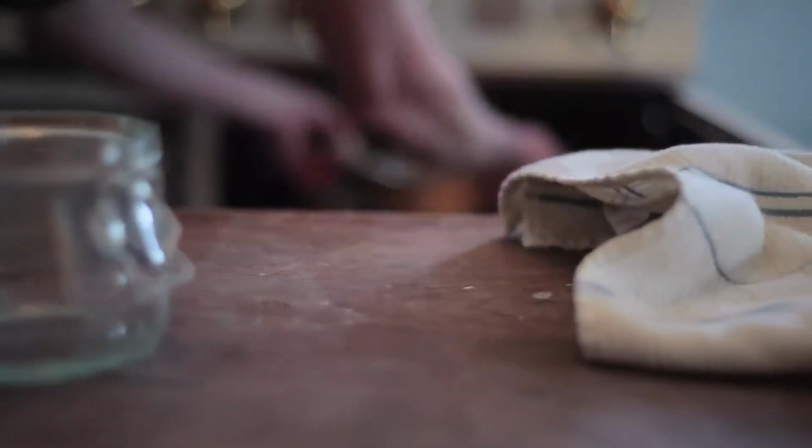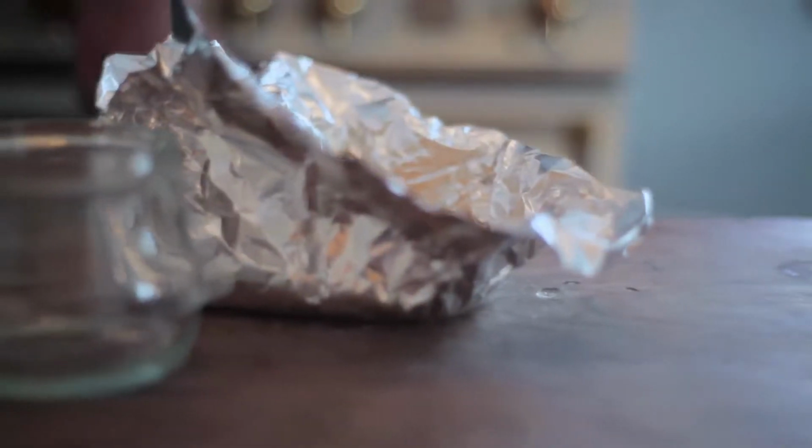It's been about 25 minutes. My pastry shell is probably set by now, so I just want to take those pie weights out and then let it keep baking until it's golden brown.